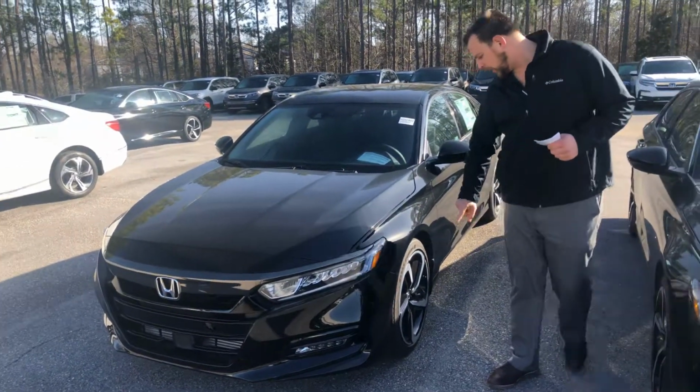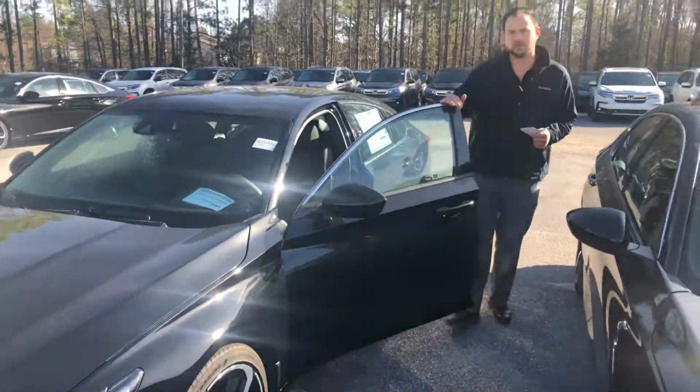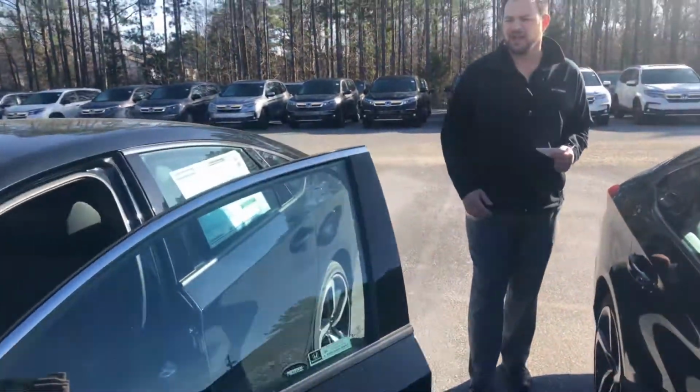You get the aluminum alloy wheels, breakaway mirrors, push button start. Come on in, let me show you a couple features on the inside.